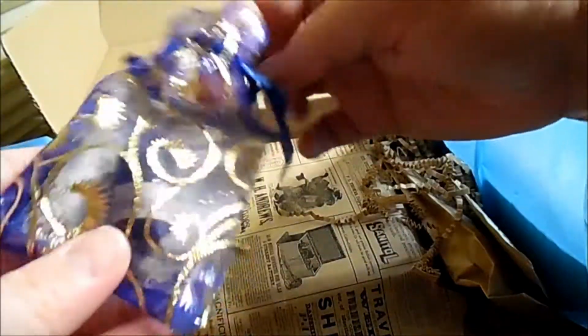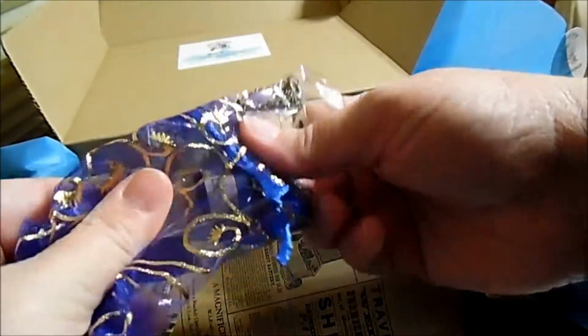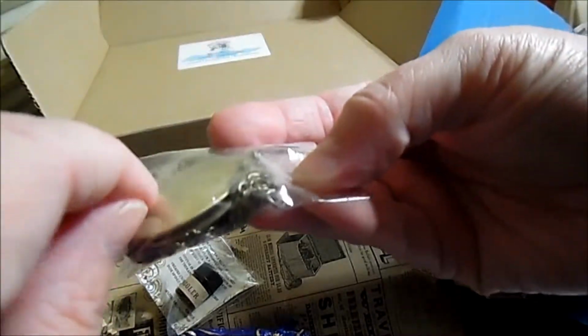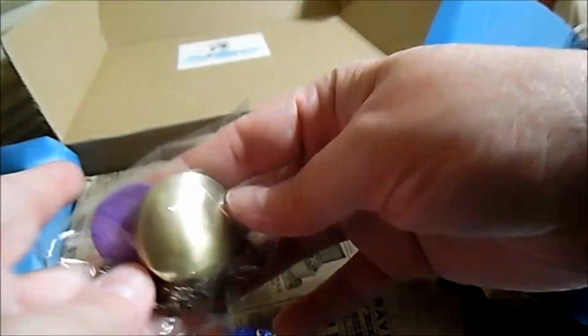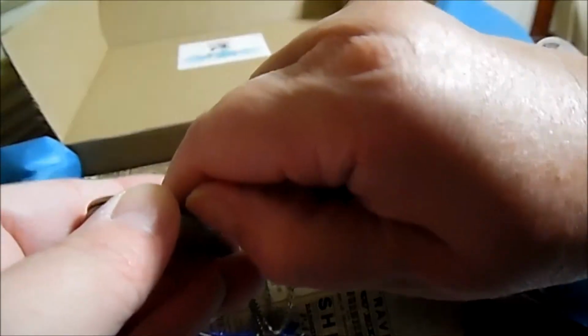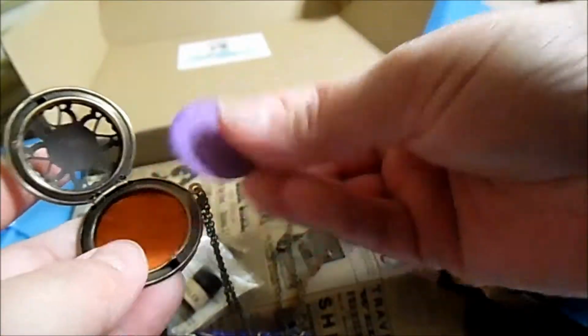And in this little package, we have an aromatherapy locket. If you've been following me for a while, we reviewed one of these last year, maybe the year before. Anyway, you wear it, but it opens up, if I can get it to open. Okay, there's these little pads, and here's another one if you want in purple. Y'all know how I feel about purple.